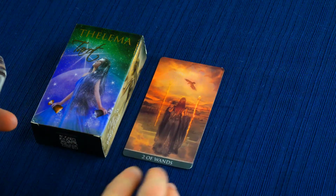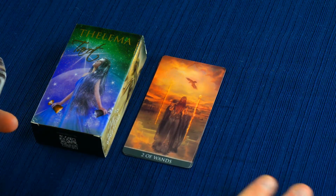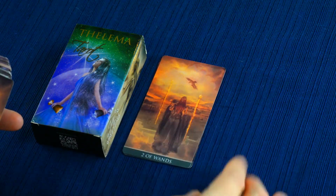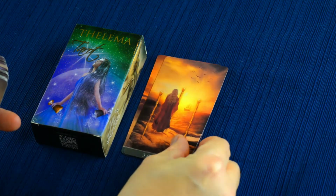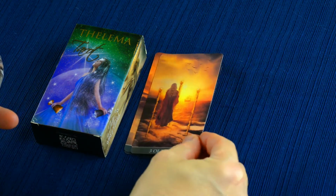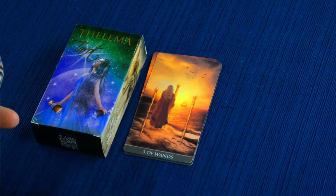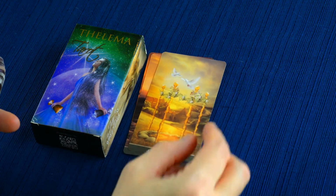There's the Two of Wands. You notice how this deck has a lot of brownish and darker hues to it, and the colors are interesting how they go about. There's the Three of Wands, which is very similar to the Two, but instead of looking out over land, they're looking out over the water, and they have a ship off in the distance. Then there's the Four of Wands.